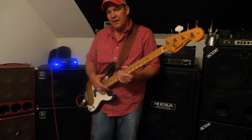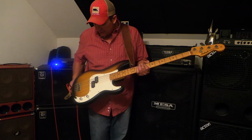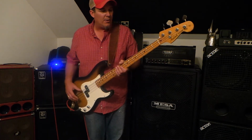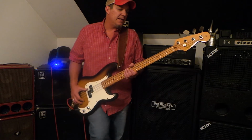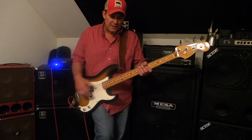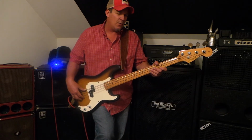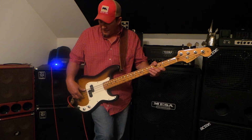So yeah, there you go. These Power Blade pickups and these old Aria Pro P-Bass copies and Jazz Bass copies from the mid-late 70s Matsumoku factory, it's really truly some of the best stuff from that era.